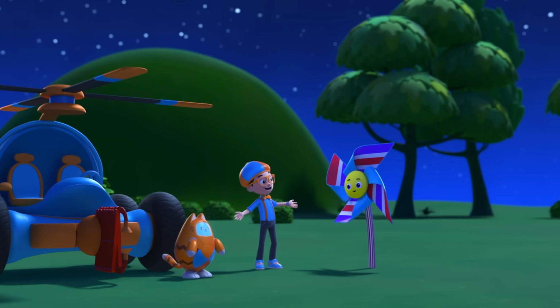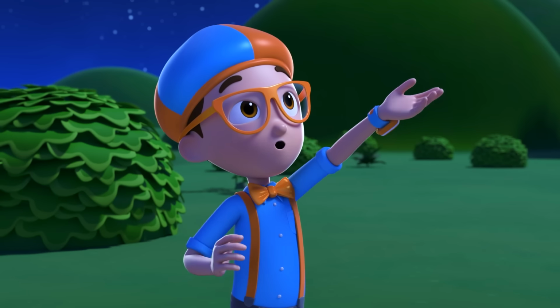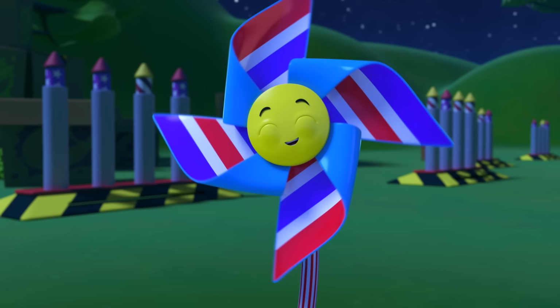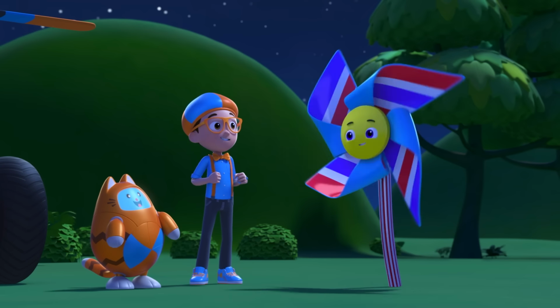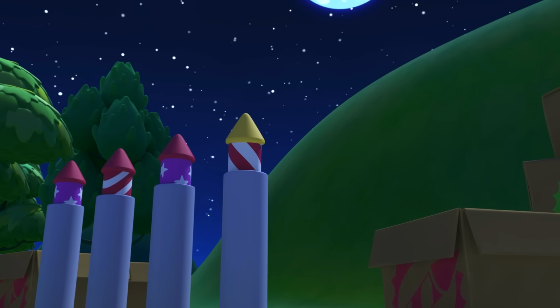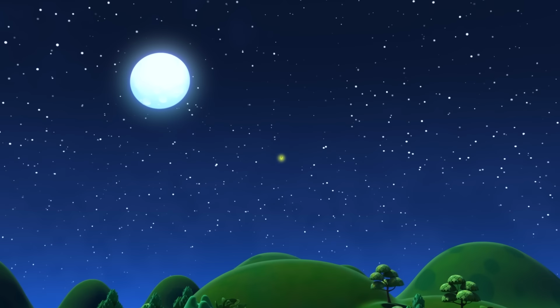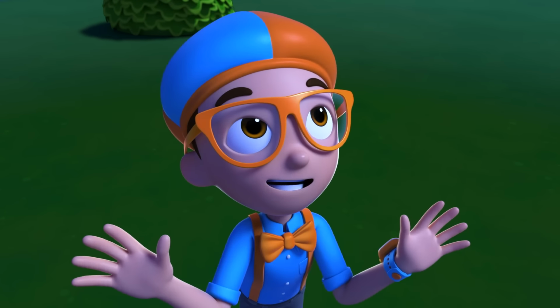Hey, it's me, Blippi, and this is Tabs. We were just wondering how fireworks get their colors. Hi, I'm Penny. I'll spin you a tale all about it. Whee! First, you have to know that fireworks are little rockets filled with black powder, which burns fast. And since the firework is shot high into the air. Whoa, that's pretty high.